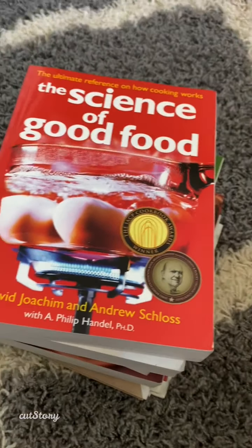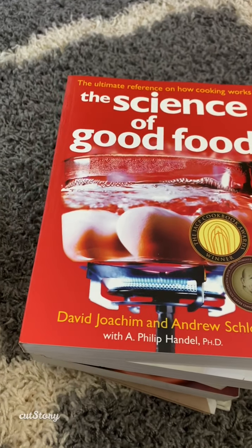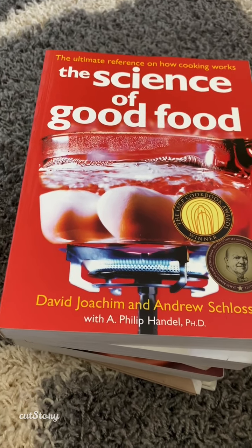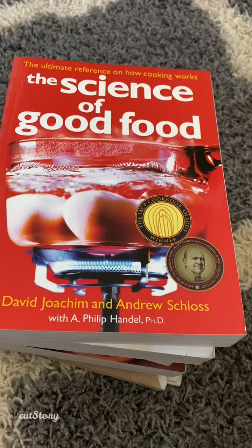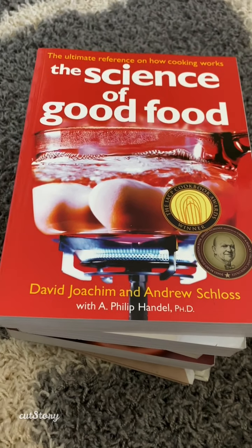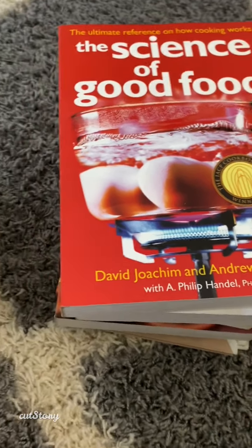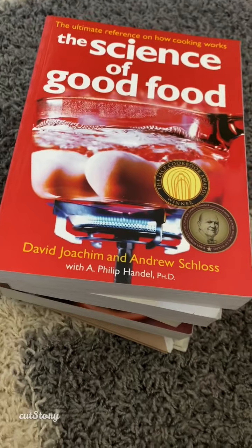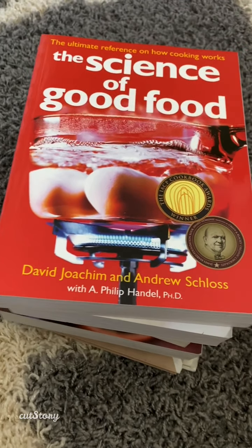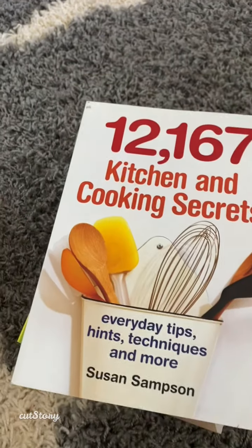So the next stacks are the cooking books that I got for her. A lot of them are either cooking skills or cooking chemistry, because we are going to be doing, like I said, the culinary studies for around the world, but we're also going to be incorporating a lot of chemistry in the kitchen. So I'm trying to wrap all of the topics together as much as possible. So this one is The Science of Good Food.